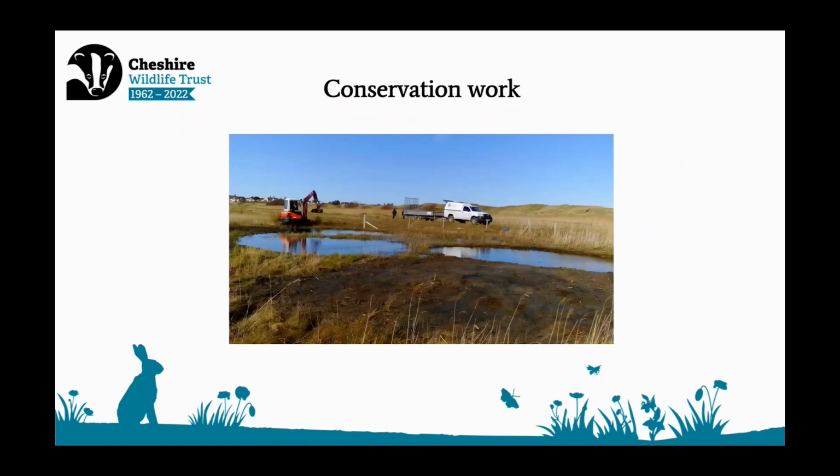So we carry out a huge amount of practical conservation work on this site. We spend a lot of time managing the ponds that are there, ensuring that the reed beds don't encroach too much and are managed properly, and that the pools are kept nice and clean and protected for the toads.